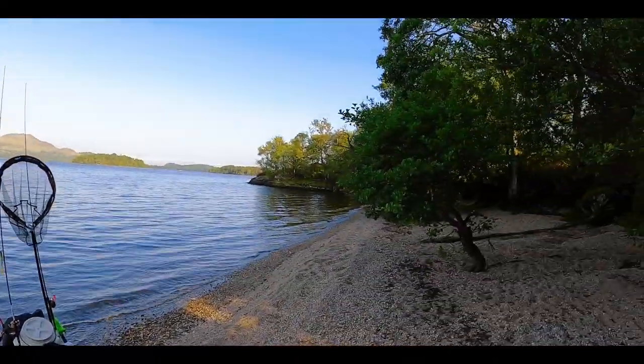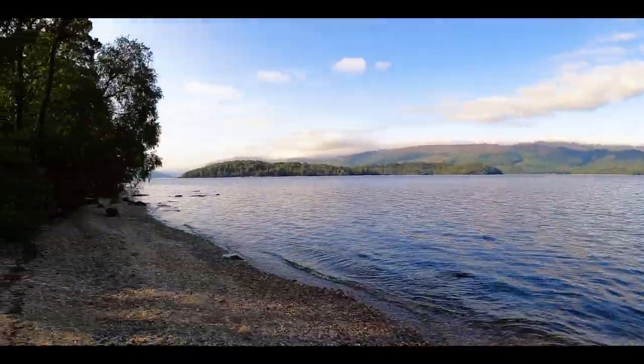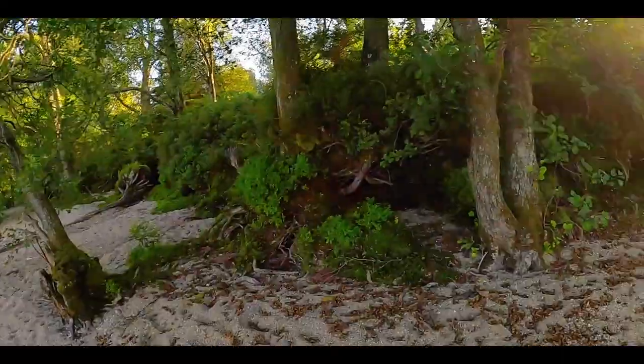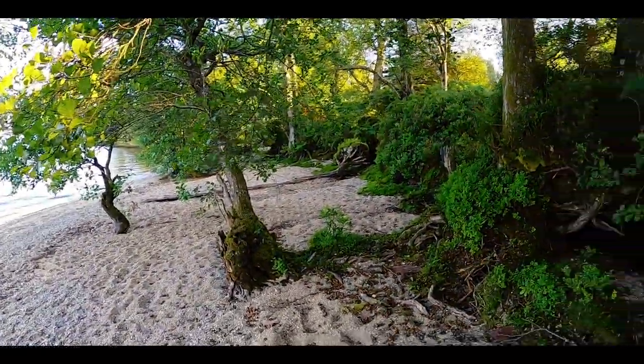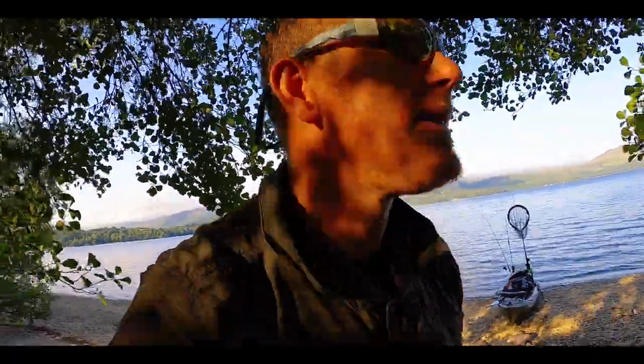Well, this looks like a good beach setup. Lovely long beach and perfectly spaced two trees to set up my hammock. So I think I'm going to be sleeping in the hammock tonight. Alternatively, I could put my tent up. It's only like shingle, but I think I'm going to sleep in the hammock tonight. Get it ready.